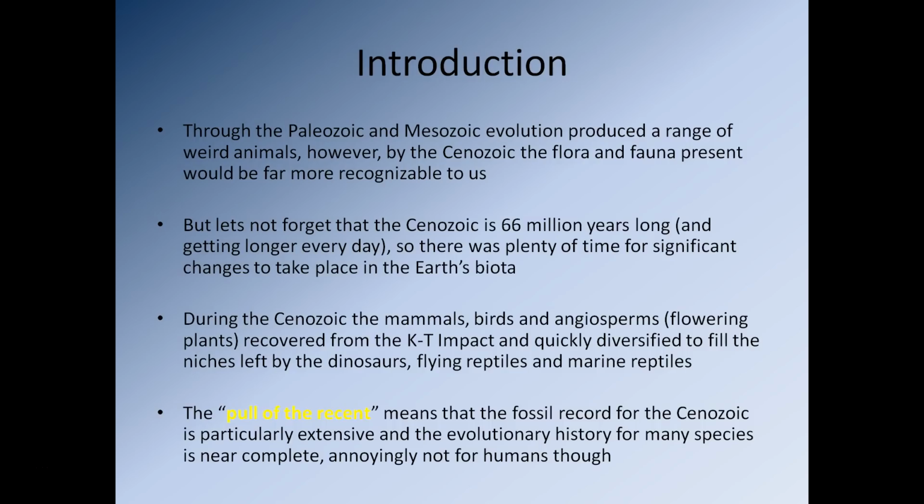During the Cenozoic, the mammals, birds, and angiosperms, if you remember, the angiosperms are the flowering plants, recovered from the Cretaceous Tertiary impact and quickly diversified to fill the niches left by the dinosaurs, the flying reptiles, the marine reptiles, etc.